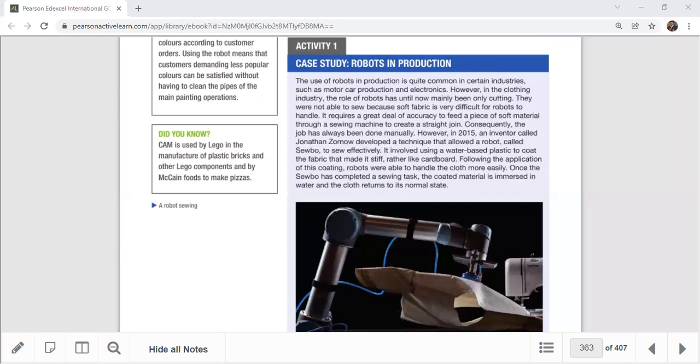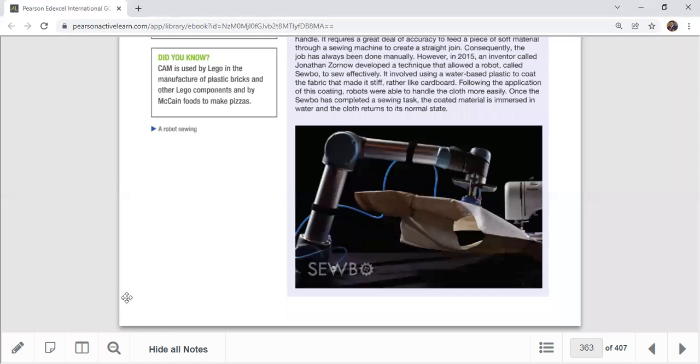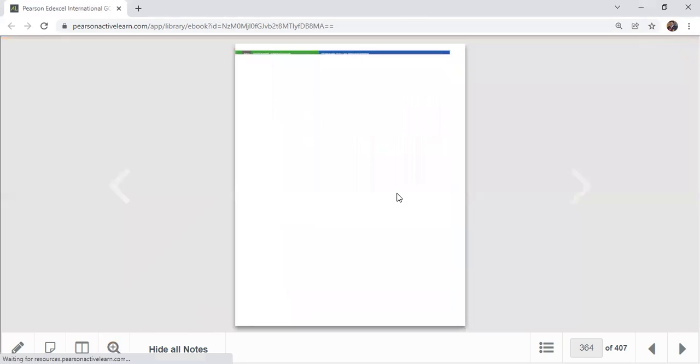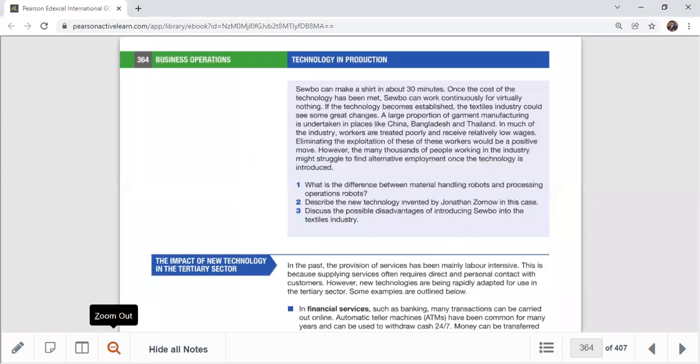Yeah, so basically the question is asking about this, which is called Sewbo. It's a very important thing. Another material, like a robot. You can see actually the real case study, robots in production. So okay, here we go. Another part is there. Okay.